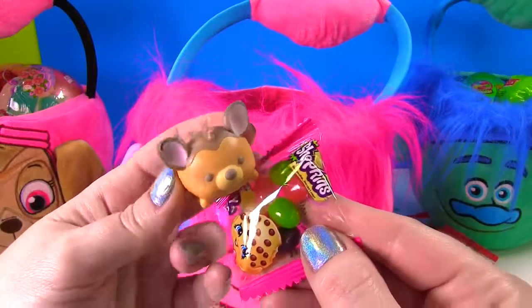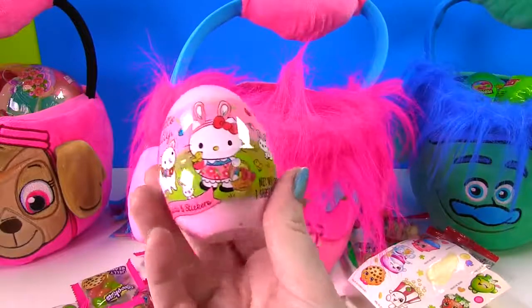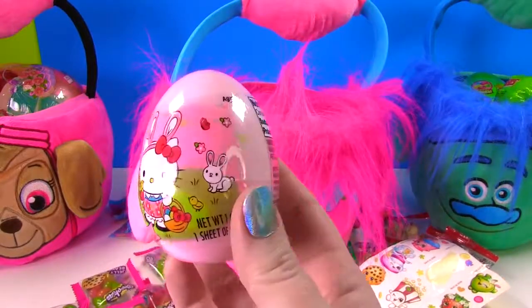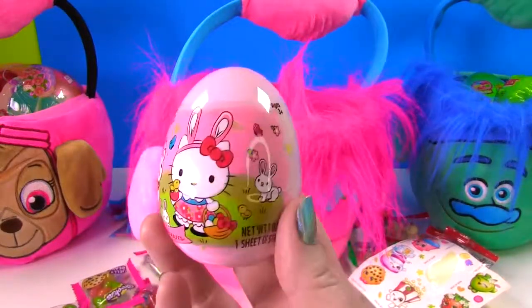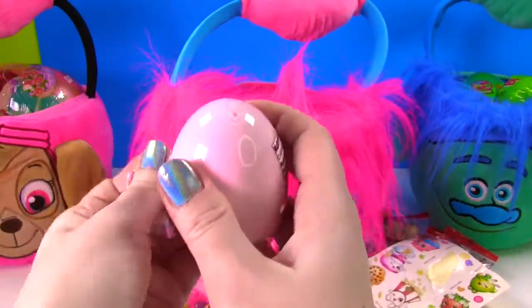Bambi. I love jelly beans. Let's see what else Poppy has for us. It's another egg. Oh, it's a Hello Kitty egg. Look how cute that is. I just love the little lamb on here and the little bunny. And let's see what's inside.